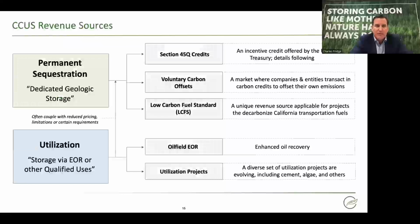All right, let's talk briefly about some commercial concepts. 45Q is clearly the largest driver of the economics behind developing a carbon sequestration project. Verde focuses exclusively on permanent sequestration. That avails us to higher 45Q rates, although the IRA did increase 45Q rates for enhanced oil and gas recovery, as well as other qualified use projects.